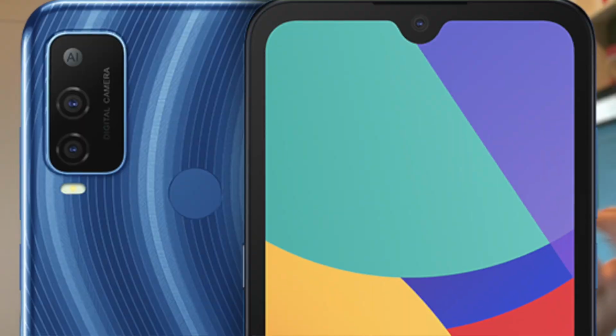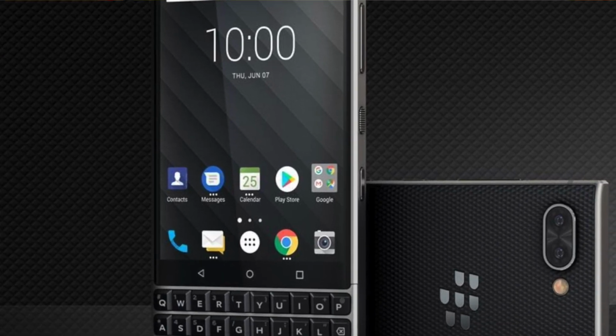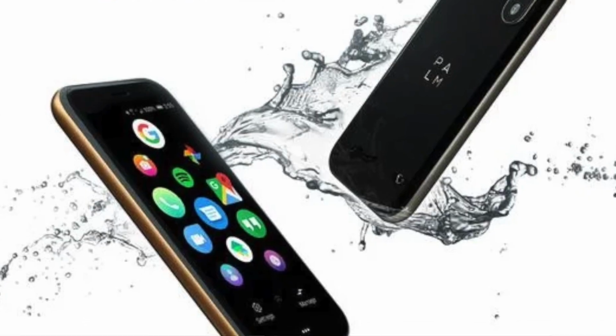Now, TCL as a brand is probably best known for TVs, but the reality is they've been making phones forever, basically. Typically here in Australia under the Alcatel brand, although they were responsible for things like a lot of the most recent BlackBerry phones. They've made a Palm for some reason. But these days, they tend to prefer to sell under their own brand name. Generally quite affordable phones, a lot of hype around them, but do they live up to the hype?